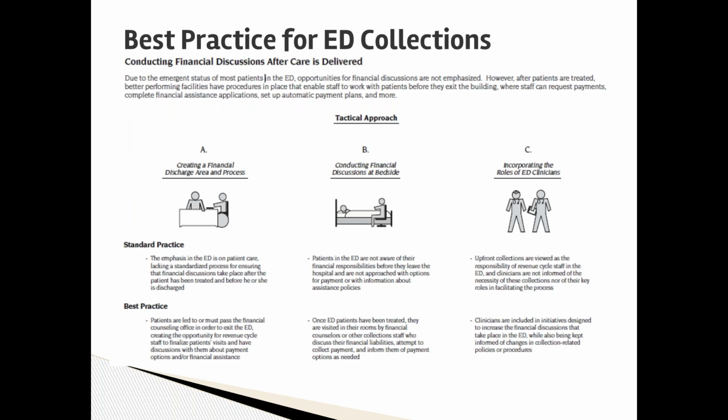I included this as best practice for ER collections. It's just from the Revenue Cycle Academy and talks very high level about the standard practices around collections. In the standard practice row there, they're really just discussing how most of the clinicians believe that collections is not something that's important to the success of the organization as it relates to treating patients, and how that is not where the industry is going.